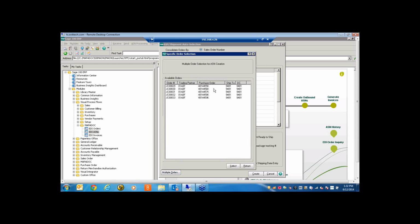And again, we're only going to take orders that are for EDI customers, so you don't need to worry about us conflicting between EDI and non-EDI orders. But you can see here we had 5 orders available. Now here's the one that Devin sent back up to the system, so we're able to select it. It'll ask us, are you sure you want to select this order? We'll click yes here. At that point in time, I've just created my ASN.